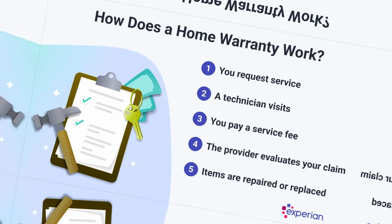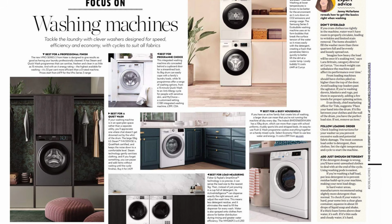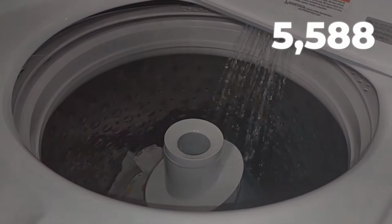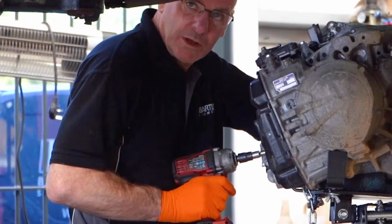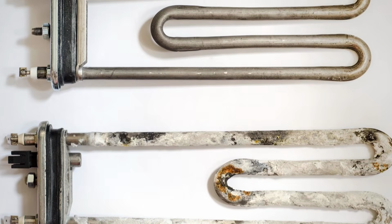How this ranking was built. This ranking is based on 4 things. First, the Which? Washing Machine Reliability Survey published in early 2026, based on 5,588 real UK owners reporting real faults over 7 years. Second, conversations with independent UK repair technicians, the people who open machines up after the warranty expires and see exactly what failed and what it costs.